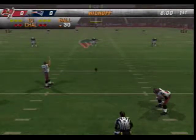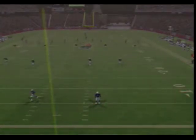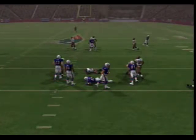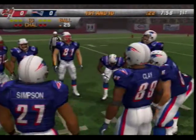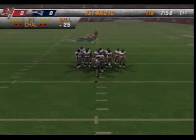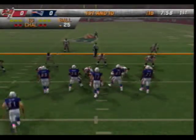Johnson is just about ready to kick this one away. From the six. Clay takes this one back to the 25-yard line. The Patriots will start the drive at the 25-yard line. First and 10.